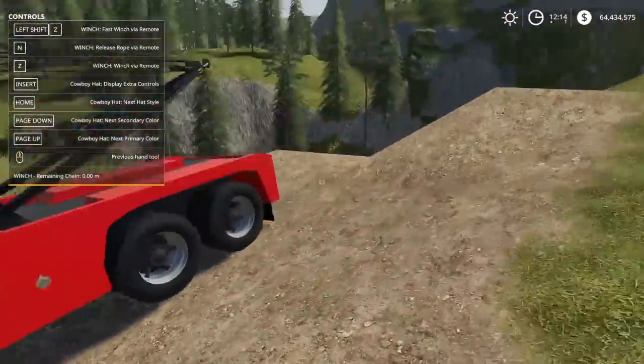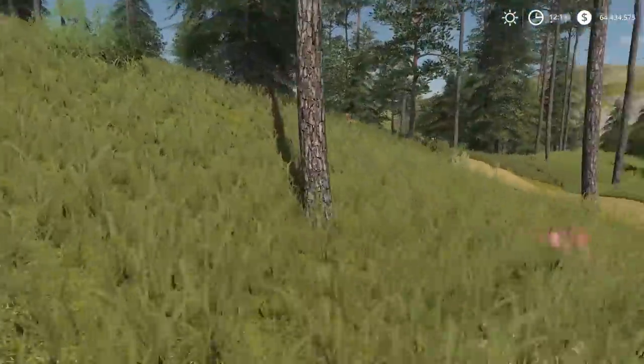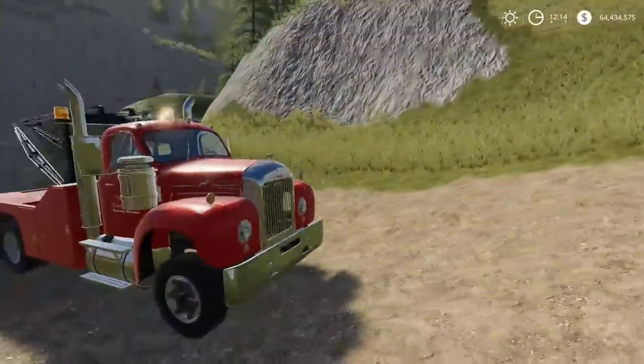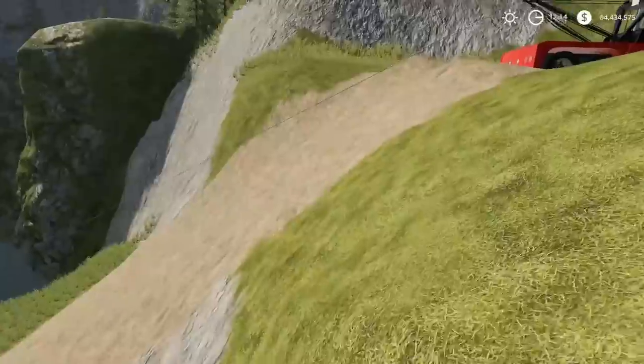Okay, I got an idea. How about I put the back end of the truck around one of these trees up here? That way we literally can't go backwards. Man, you got to get it done somehow. This is what this has turned into. I could go down to this tree. I could do something like that.